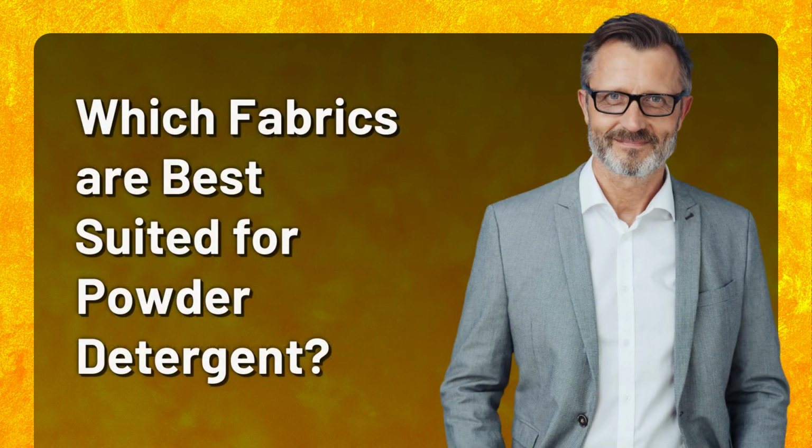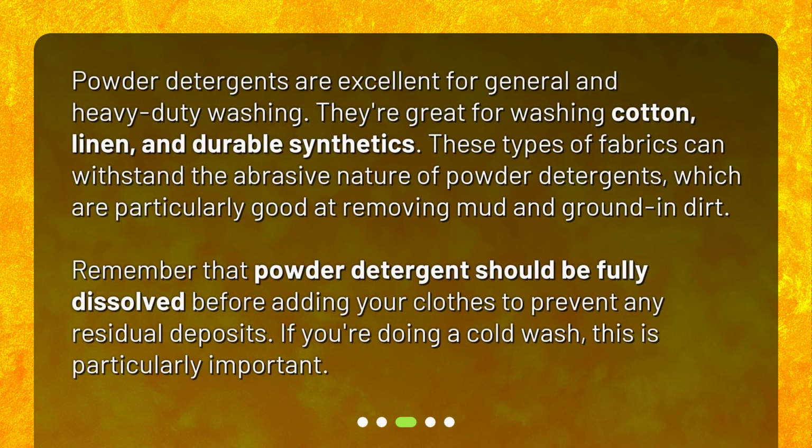Which fabrics are best suited for powder detergent? Powder detergents are excellent for general and heavy-duty washing. They're great for washing cotton, linen, and durable synthetics. These types of fabrics can withstand the abrasive nature of powder detergents, which are particularly good at removing mud and ground-in dirt. Remember that powder detergent should be fully dissolved before adding your clothes to prevent any residual deposits. If you're doing a cold wash, this is particularly important.